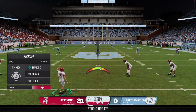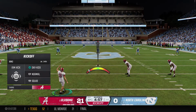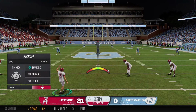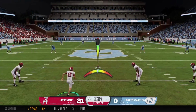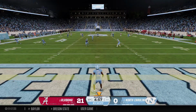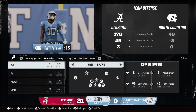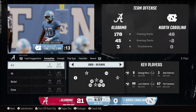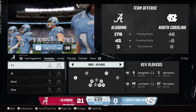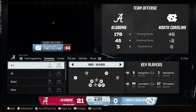So after putting up the touchdown, the kickoff team is out there to boot it away. North Carolina, 0. Doesn't bring the kick out. Touchback. They'll start at the 25. And the Tar Heels offense is back out on the field. They were forced to punt it away last time, so let's see if they can get clicking in this possession.